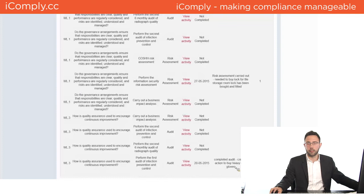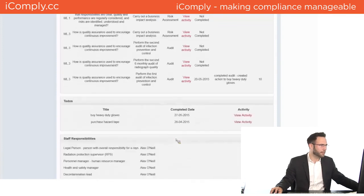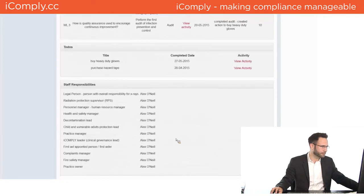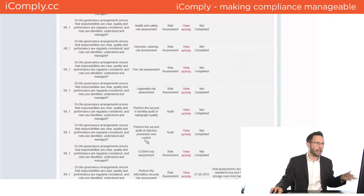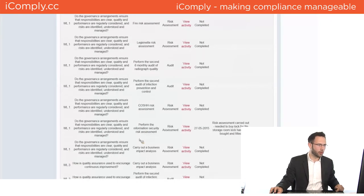Now we looked at that at the last webinar, but we'll look at that again, of how you add to-dos to the system. So that gives you an example of how you can look. And once you've completed a whole cycle of iComply, this report will be full. And what you'll have always is your latest date that you did it. So as you do it in the next cycle, it will update it with the next date. So the CQC will always be able to see what you've done, when you did it, and how up to date you are.